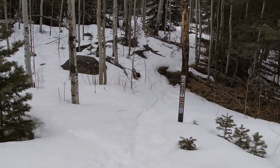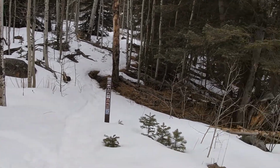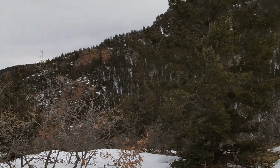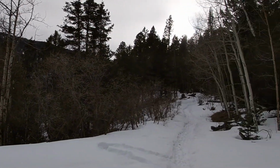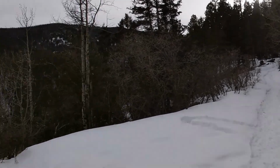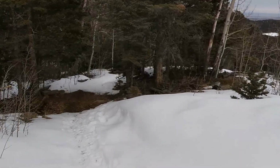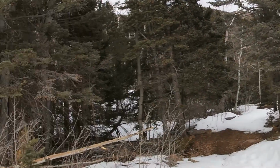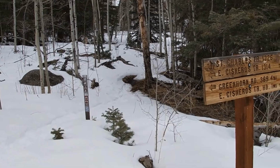And if you go that way, is St. Charles Trail. It's still gorgeous out. That sun's gonna start dipping behind the trees and the mountain before too long, and we're gonna be trapped in the dark. Spooky.